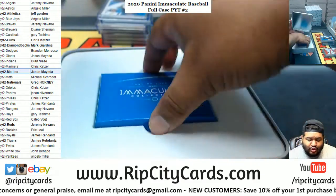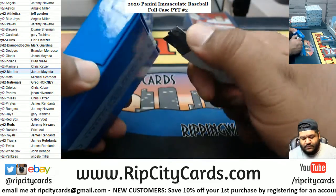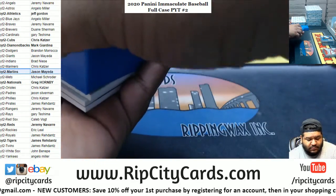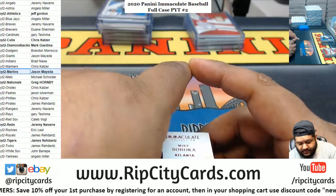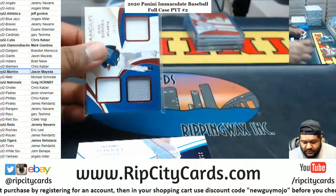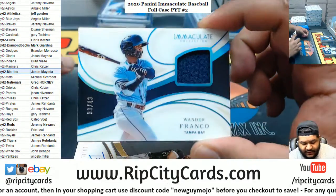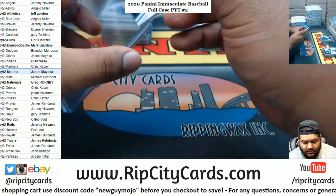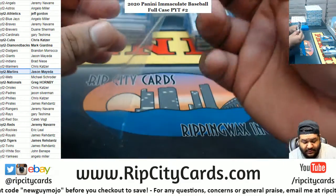Red Sox, come out to play. What is that back there? All right. Mike Soroka /49 Braves triple relic. /49 Wander Franco with the relic. /99 Danny Mendick with the RPA.